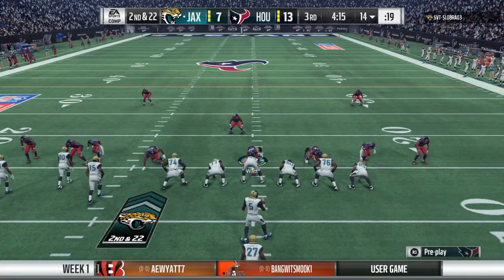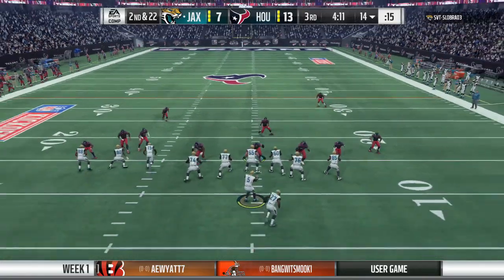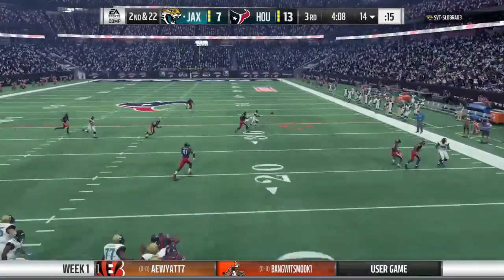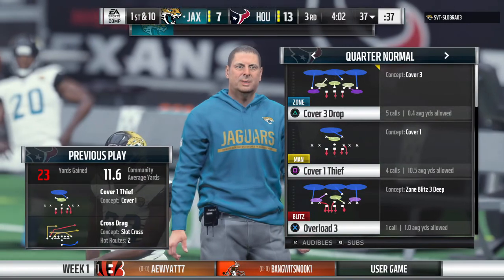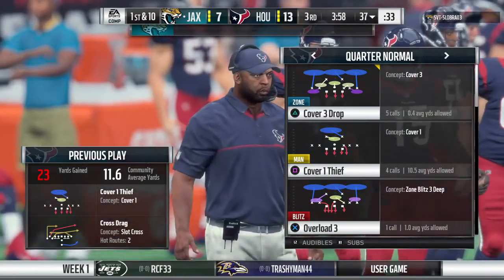And the D-line pinching together must be expecting the run. Bortles to throw on second down. He's got his man on the crossing route. And he's brought down after a good gain. 23 yards on the play.